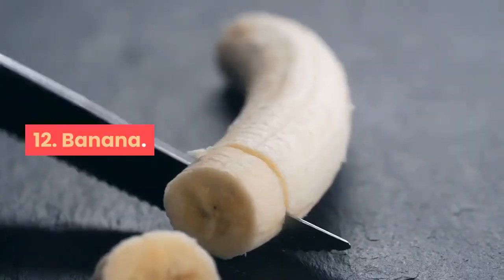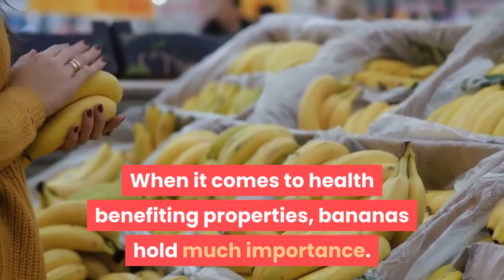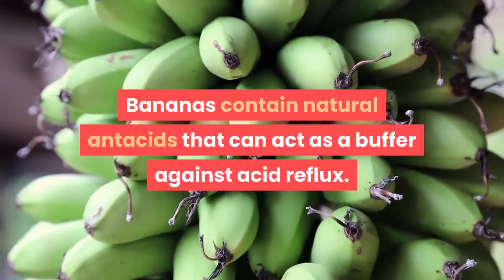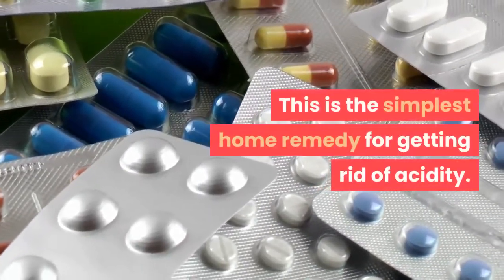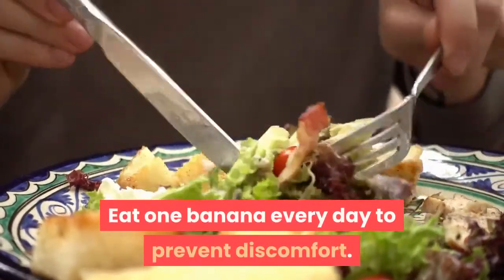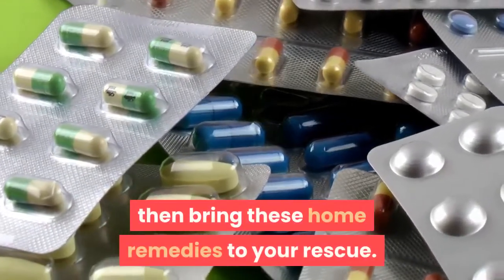12. Banana. When it comes to health-benefiting properties, bananas hold much importance. Bananas contain natural antacids that can act as a buffer against acid reflux. This is the simplest home remedy for getting rid of acidity. Eat one banana every day to prevent discomfort. So if you ever happen to suffer from acidity, then bring these home remedies to your rescue.